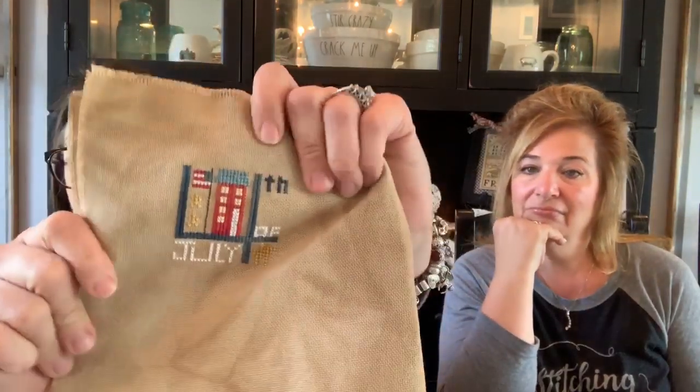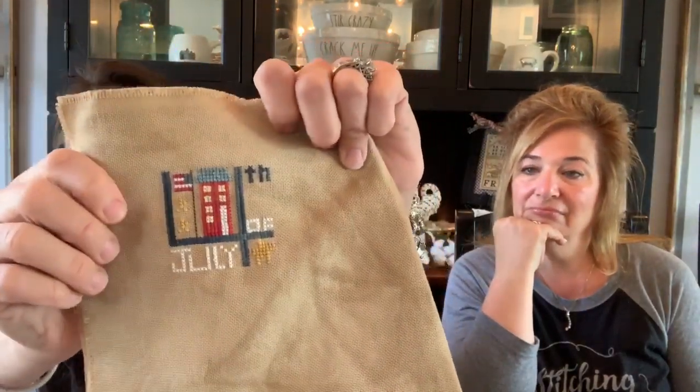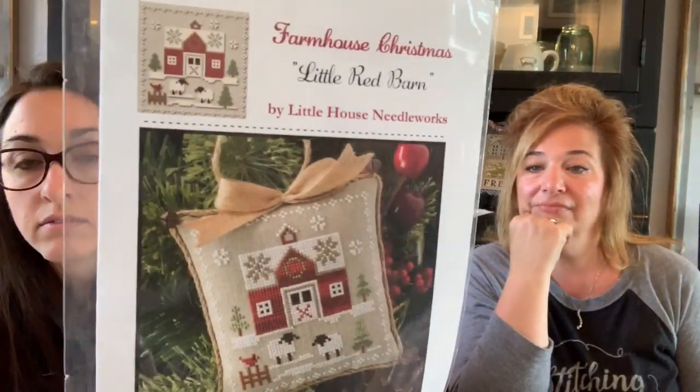And so this is a super small design. You can just stitch it right up using those same colors. Okay? Yeah? It's good. Cute. It's a lot smaller than I thought it would be. And then this is Farmhouse Christmas, Little Red Barn.